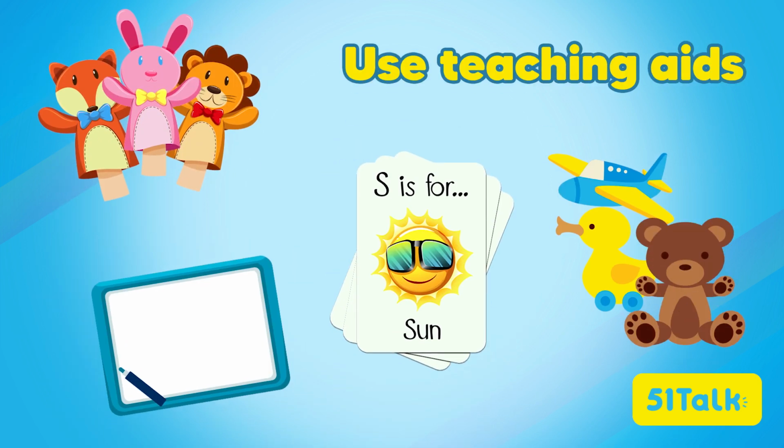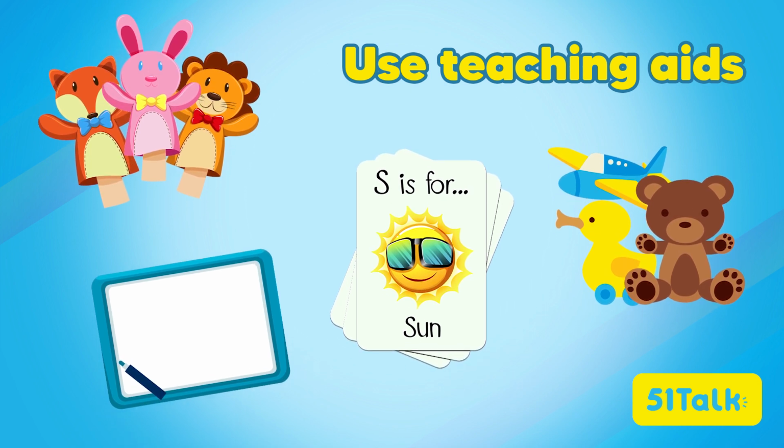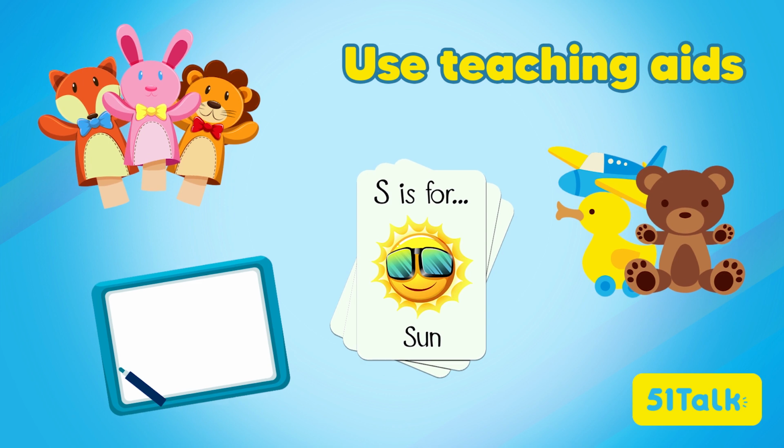Teaching aids are key to getting your students engaged in your classroom. Using toys, flashcards, pictures, and the like can help your students get a grasp of your lesson. You can also use them to relieve boredom and catch or hold your students' attention.